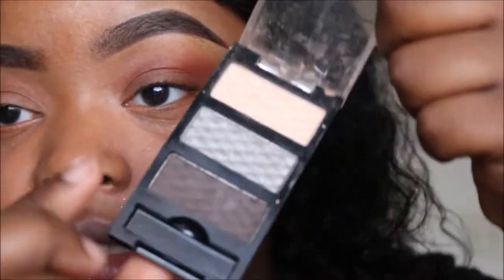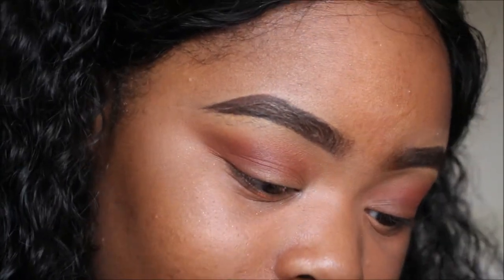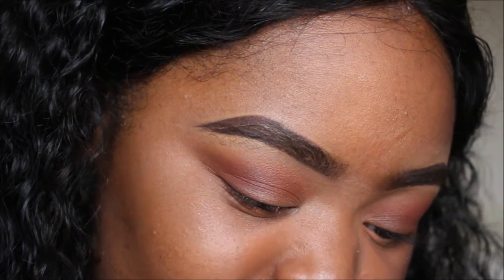NYC. I always get NYC and NYX mixed up. Two different companies. I'm going to get this brown color, which is beautiful. And this is in the palette, Battery Park Brown.